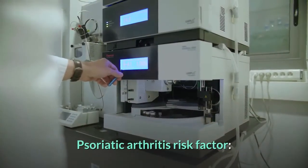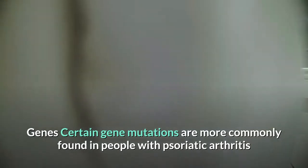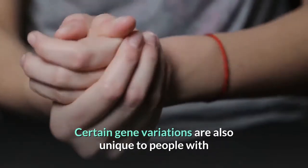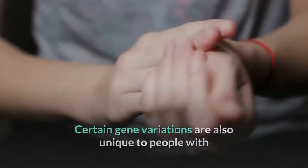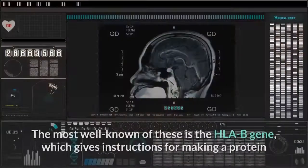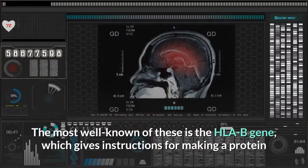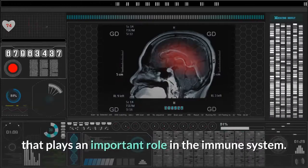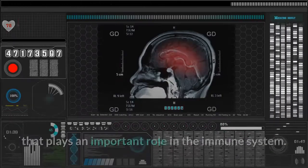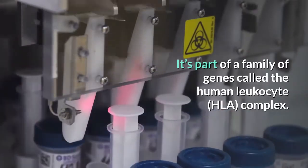Psoriatic arthritis risk factor: genes. Certain gene mutations are more commonly found in people with psoriatic arthritis than in those without. Certain gene variations are also unique to people with psoriatic arthritis compared to those with psoriasis. The most well-known of these is the HLA-B gene, which gives instructions for making a protein that plays an important role in the immune system. It's part of a family of genes called the human leukocyte antigen (HLA) complex.